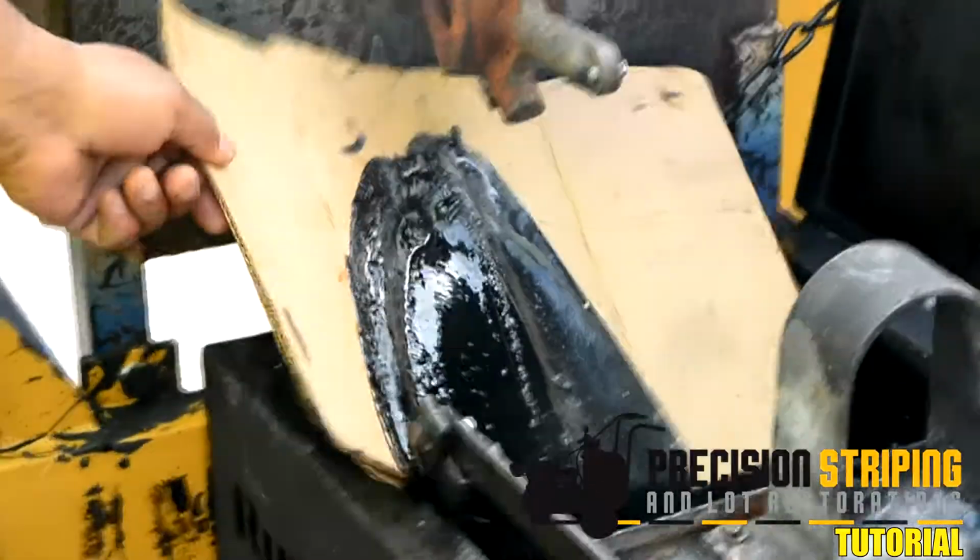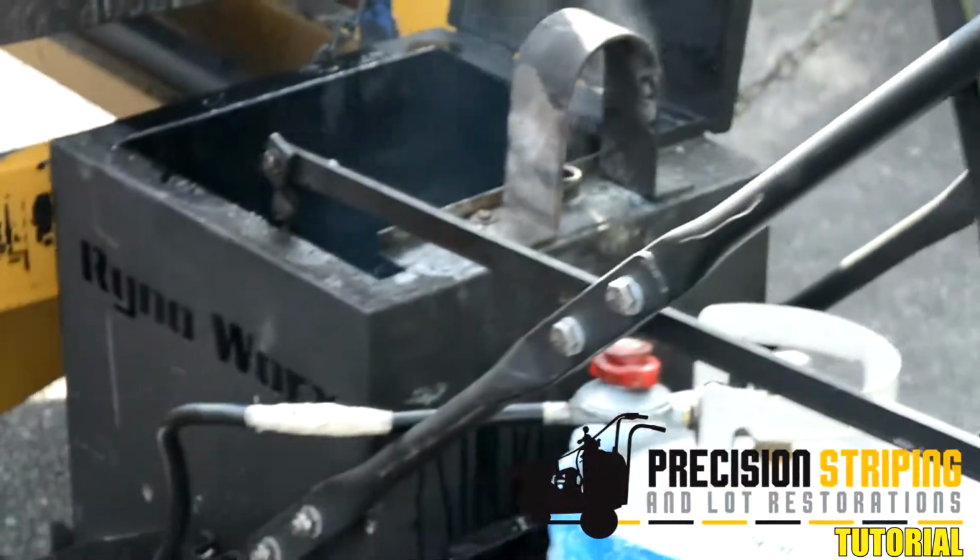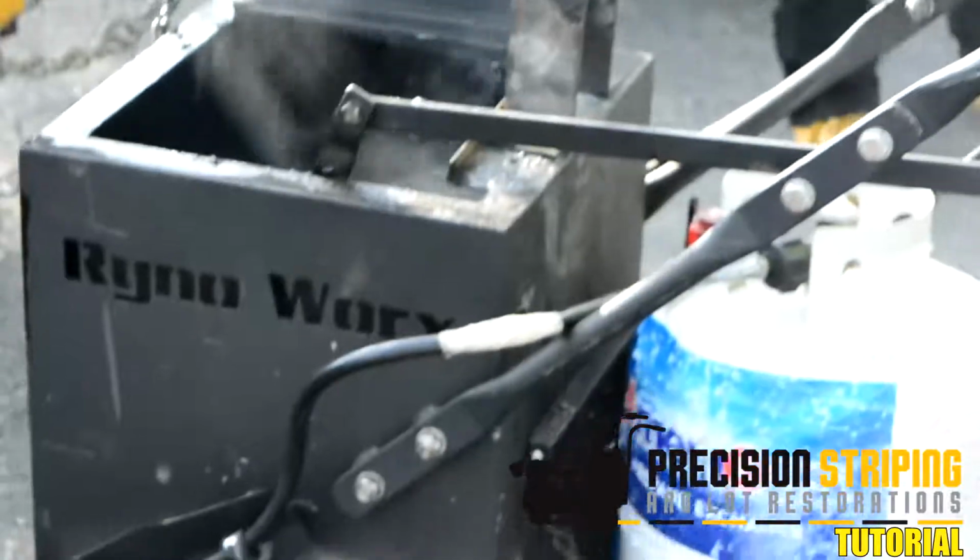So now that material is hot. I can pull this from underneath there, and I usually just set it somewhere, and then I can pull my machine back, and it's hot.